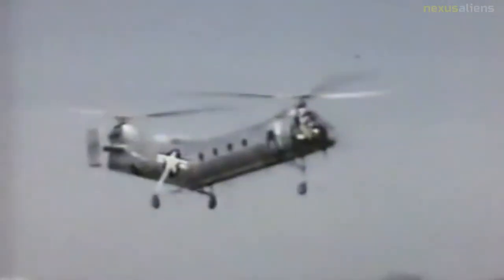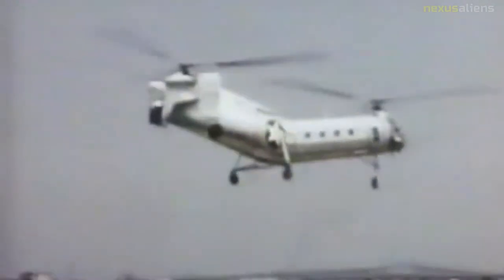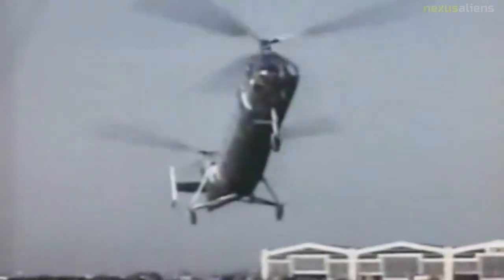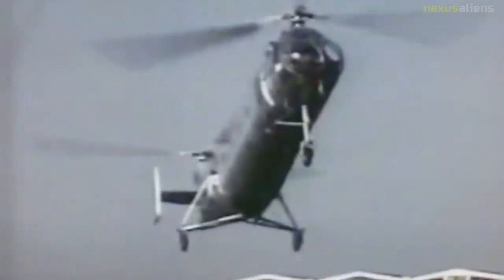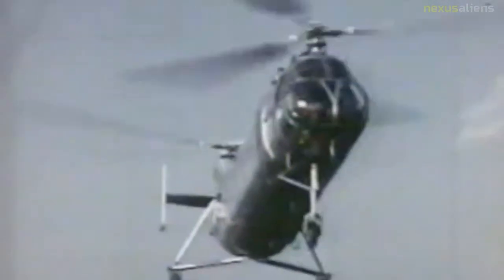the HRP-1. With its Arctic winter capabilities, the H-21A and H-21B were put into service by both the USAF and the Royal Canadian Air Force to maintain and service DEW radar installations stretching from the Aleutian Islands in Alaska across the Canadian Arctic to Greenland and Iceland.